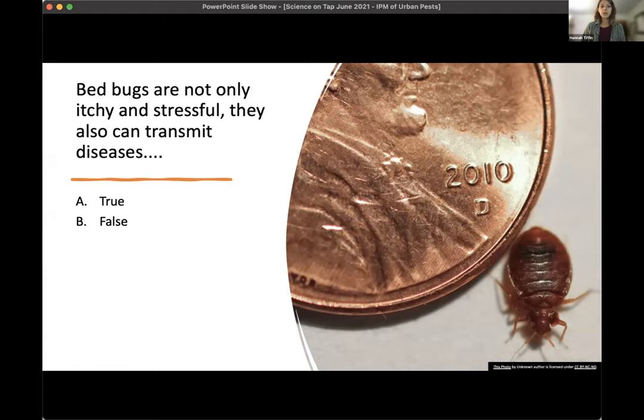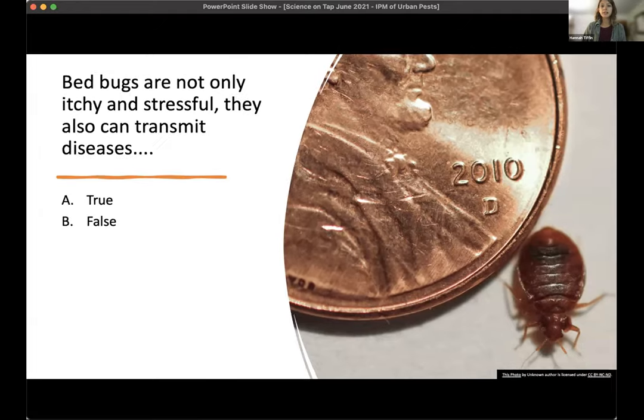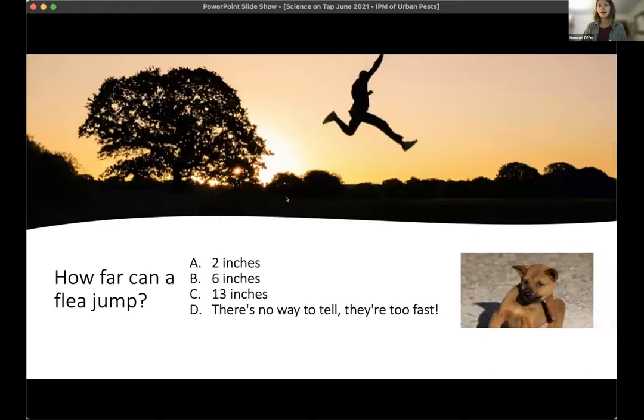Bed bugs are not only itchy and stressful, they also can transmit diseases. Is this true or false? All right, we have a small number of attendees today. So the results are already in. And the results said true. However, the real answer is false. So they haven't been shown to transmit diseases outside of a laboratory as of yet, which is great news. Even though they're terrible creatures, at least they're not transmitting diseases in a public health setting.